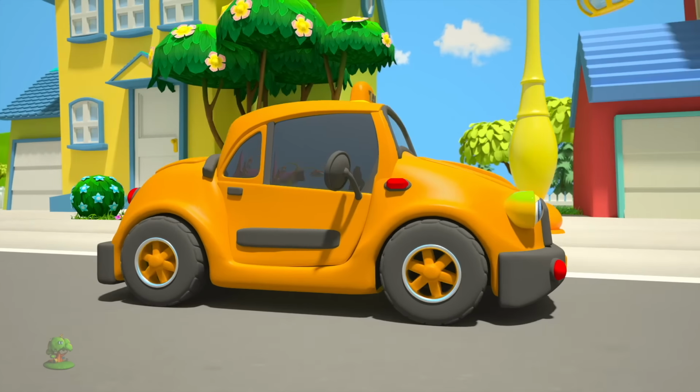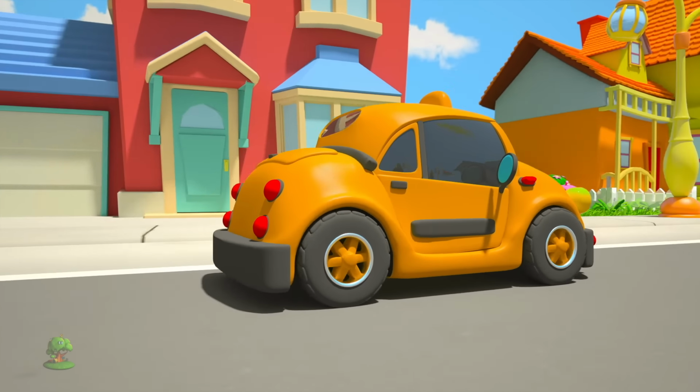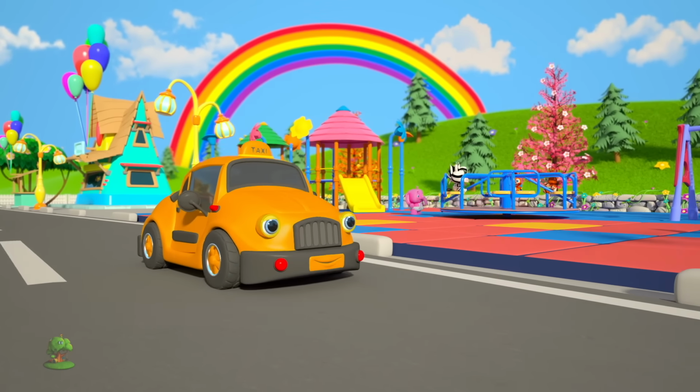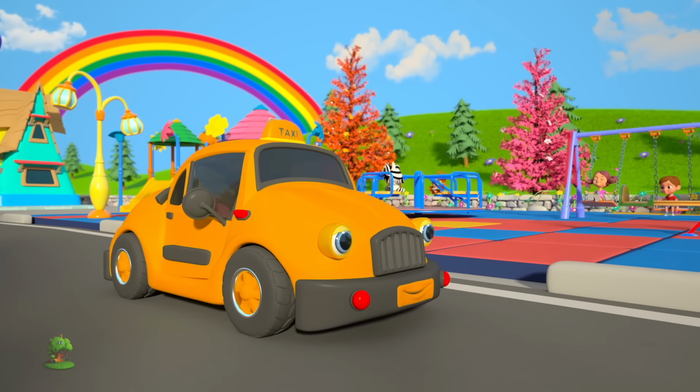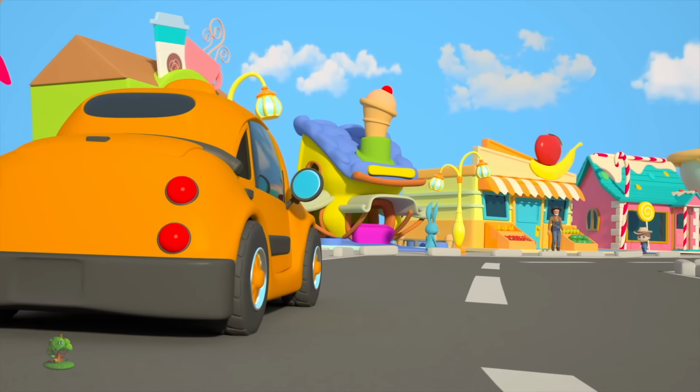Taxi go round and round, round and round, round and round. The wheels on the taxi go round and round, all through the town.